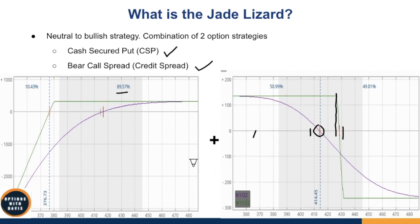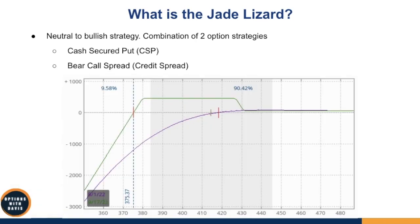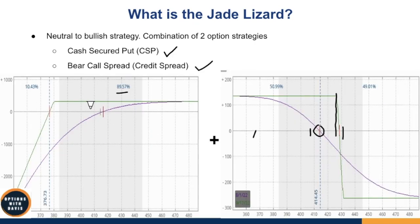So I'm going to show you the graph, right? Basically it's the cash secured put plus the bear call spread, and we get this. So this is what you call the Jade Lizard, right? As you can see, it shares very similar characteristics as the cash secured put. The only difference is that you can see down here, the cash secured put has a uniform profit, right? That means the amount which you receive doesn't change regardless of how high the market goes.